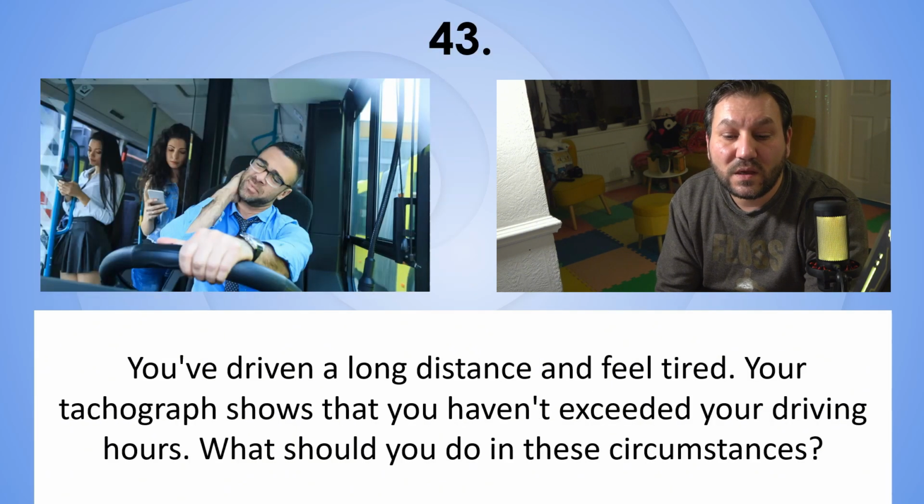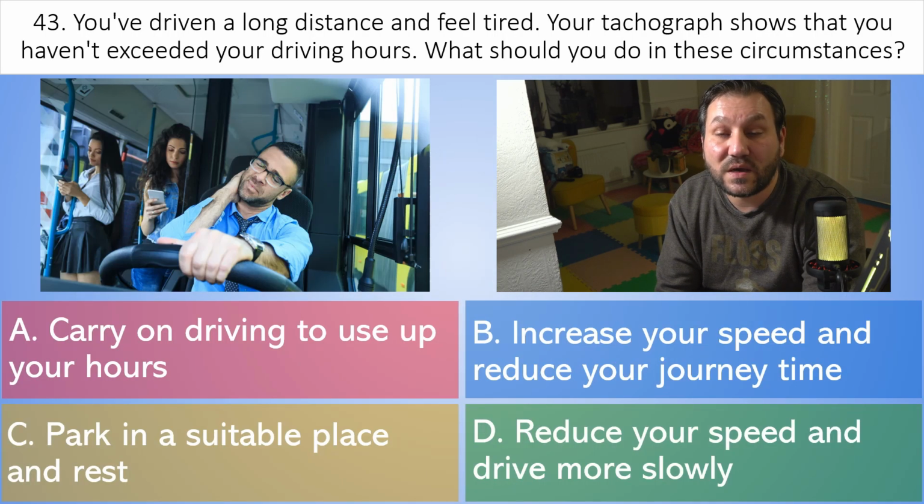43. You've driven a long distance and feel tired. Your tachograph shows that you haven't exceeded your driving hours. What should you do in these circumstances? A. Carry on driving to use up your hours. B. Increase your speed and reduce your journey time. C. Park in a suitable place and rest. Or D. Reduce your speed and drive more slowly.